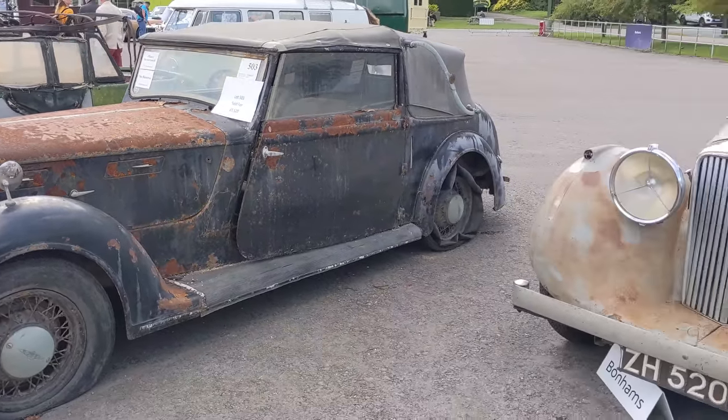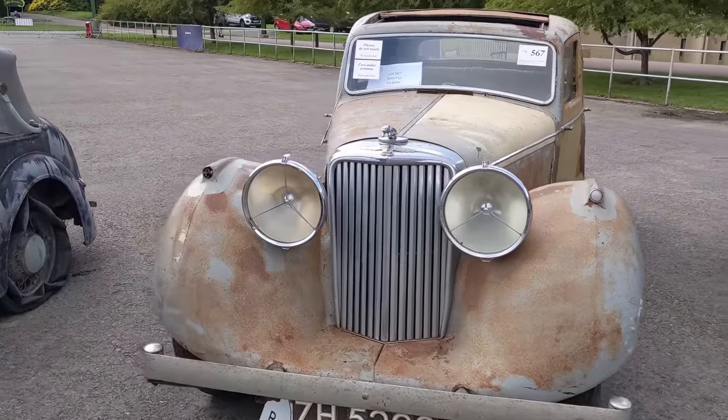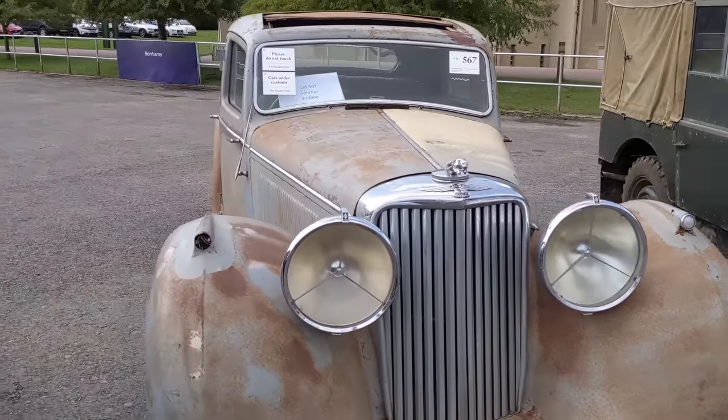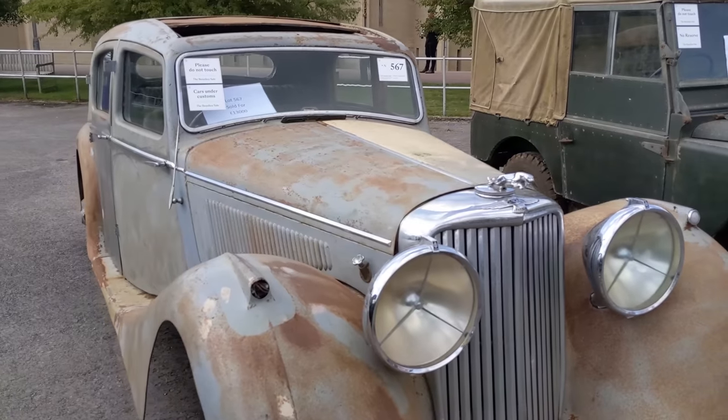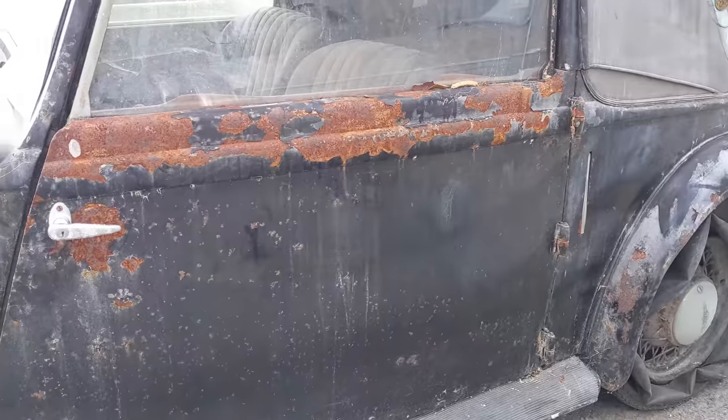And then a pre-war Jaguar. I think it's a 3.5 liter. Look at the door on this Rover. Holy, quite the project.